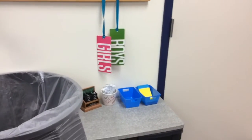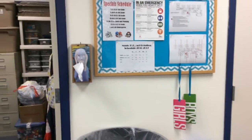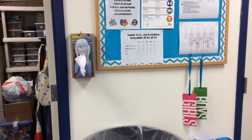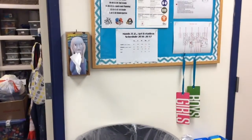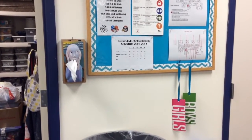I've got Band-Aids, I've got the date, we've got a big huge trash can here that you'll use a ton, and then up here some schedules. This right here is my tissue holder, and I know it's creepy. This is based off Edvard Munch's The Scream, which is a famous painting, and the tissue comes right out of his mouth. I promise it's clean. It has not been used. It's just a silly little artist thing.